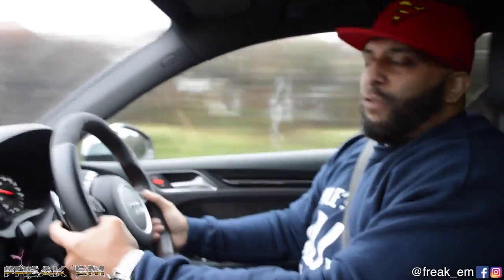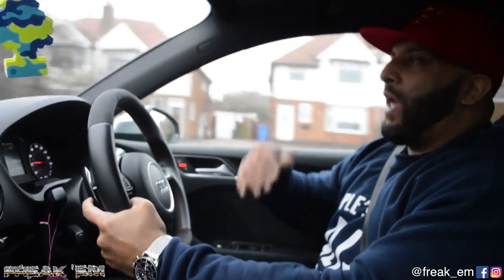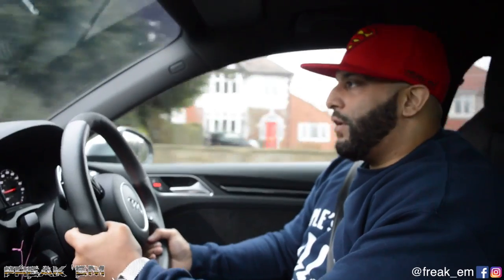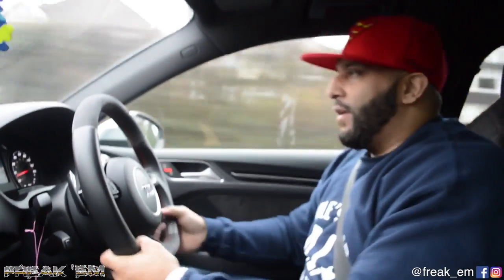So, forget Rice Krispies, it's all about RS3s, snap, crackle and pop. Hit the pedal and make the thing rock, yeah? Like it or hate it, pick up the keys, drive it and rate it.